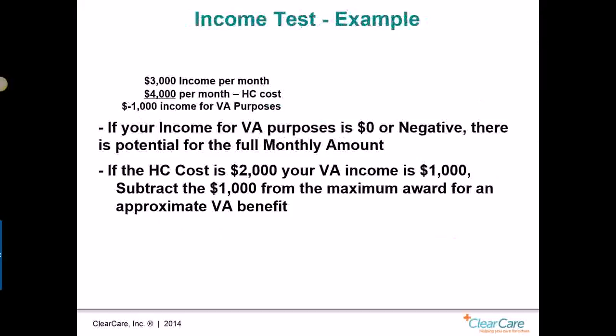So in our example, if the home care cost is $2,000, then they would be left with $1,000 in VA income, and they could subtract that from the pension they're going for and see what the VA would give them. What I mean by that is if this is a surviving spouse, they would say, oh, the maximum pension you can get is $1,130. Let's minus $1,000, and we'll give you a benefit of $130 a month. It's pretty good. Some people might say, geez, $130, that's not much, but I think it's pretty good.